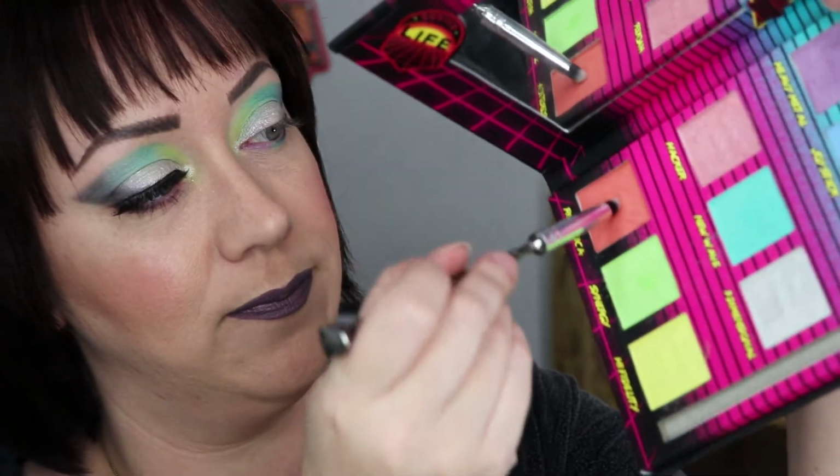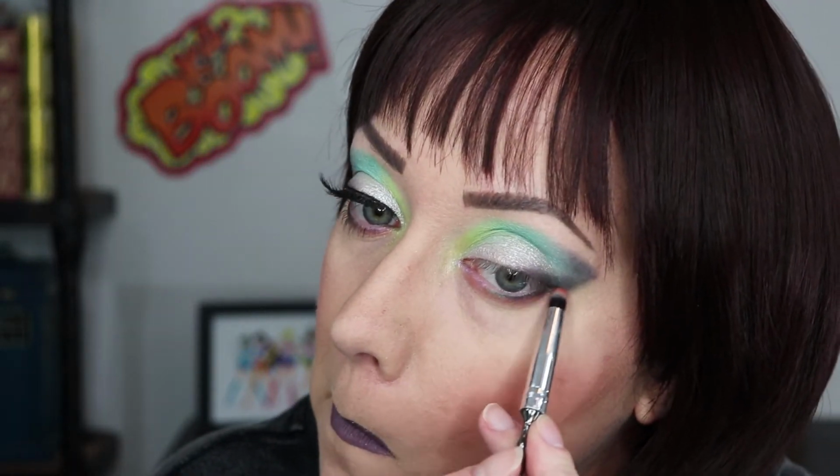Then with a pencil brush, I'm going into the shade Robotica, and I'm just running this very lightly underneath those colors so that it's just kind of an extra dimension. Then I'll just add liner and lashes.